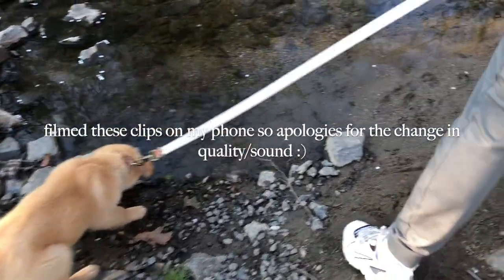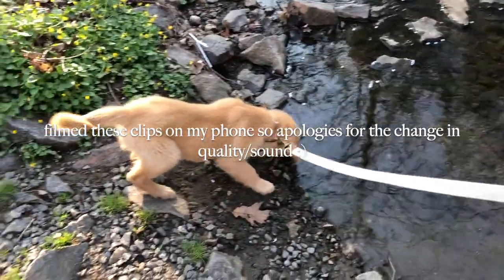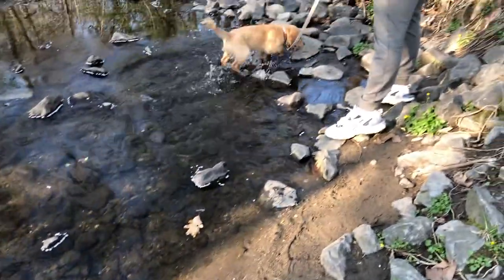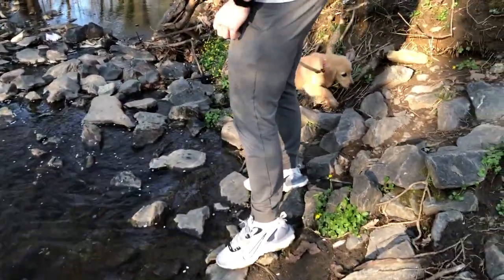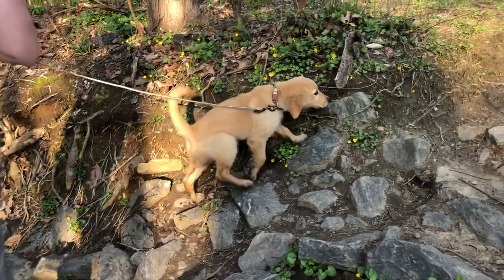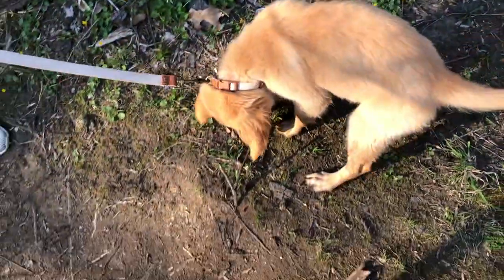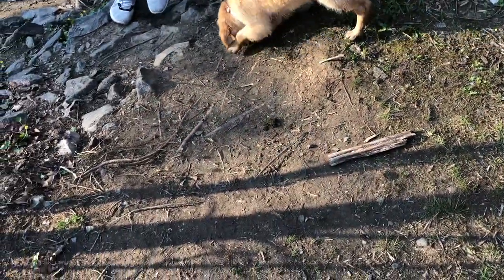Ew, it's so dirty and we don't have doggy bath soap yet. We're gonna have to bathe him if he goes in there. Oh my god, babe. No. He's gonna be dirty. And we don't have soap. You know, my parents have oatmeal soap. Alright, come on. No, that's enough.